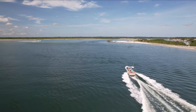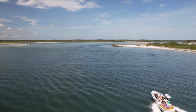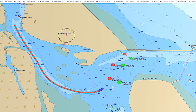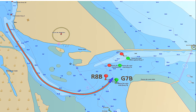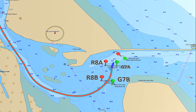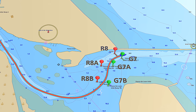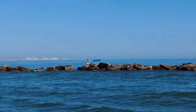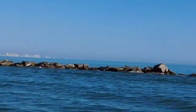Get timely local knowledge about constant shoal shifting in the area and learn adequate distances to keep away from buoys to avoid running aground. Turn to the east to go through channel markers Ponce de Leon Inlet Red Buoy 8B and Green Buoy 7B, then north towards the lighthouse and through buoys Red 8A and Green 7A, and finally Red 8 and Green 7. Turn to starboard to run parallel with the north jetty, using that as your red mark to port with uncharted green buoys to starboard.